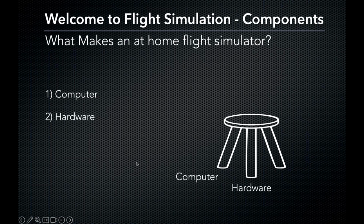You'll need hardware, which is basically the way that you as the user interact with the simulator, what sits in front of you. We're all used to using a mouse and keyboard when we type. Well, a flight simulator needs some hardware so you can convey what the aircraft should do. And then lastly, you need the brains, which is the software. And once you have those three things, you have yourself a flight simulator.